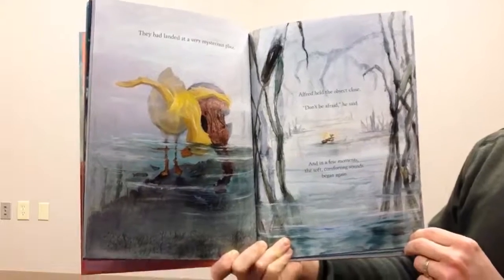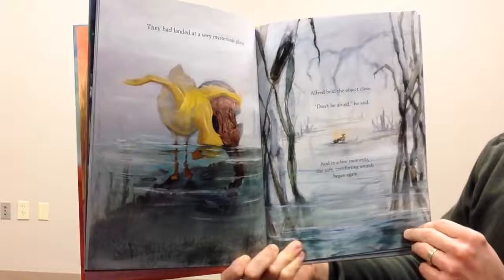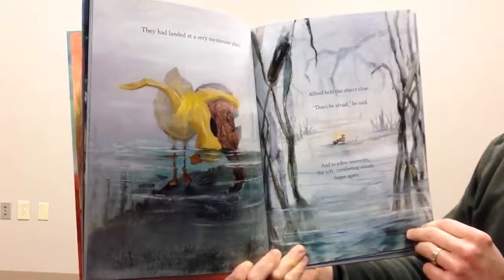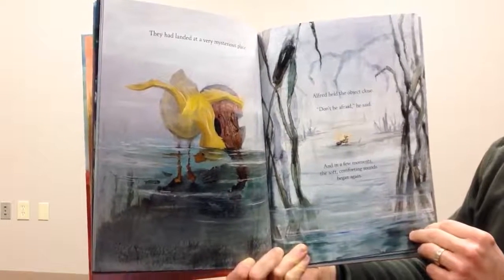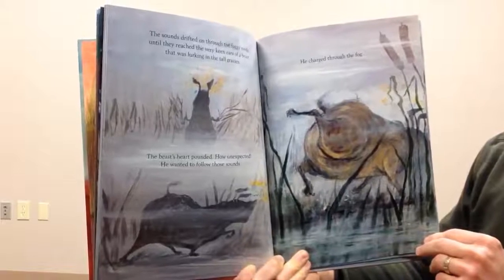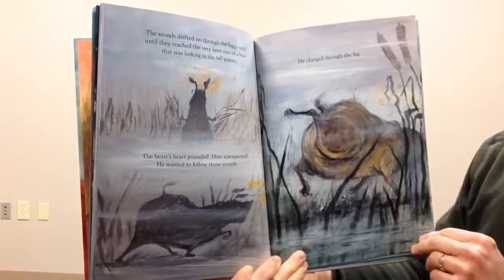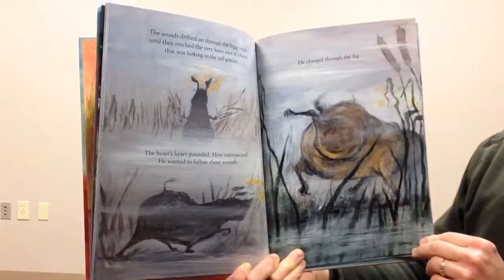They had landed at a very mysterious place. Alfred held the object close. "Don't be afraid," he said. And in a few moments, the soft, comforting sounds began again. The sounds drifted on through the foggy reeds until they reached the very keen ears of a beast that was lurking in the tall grasses.